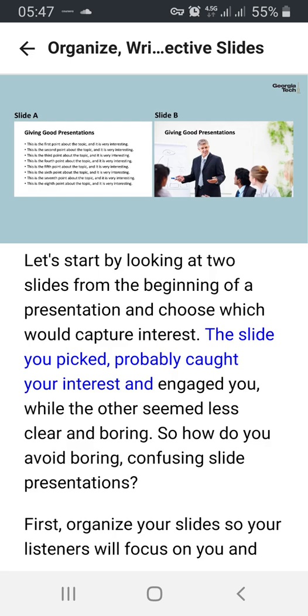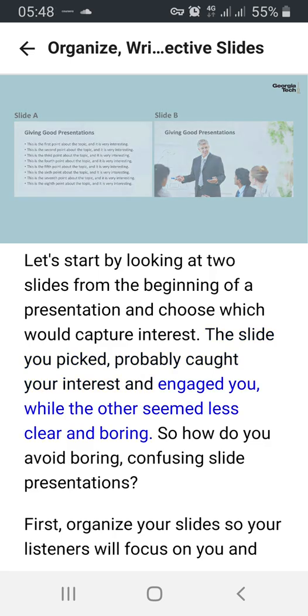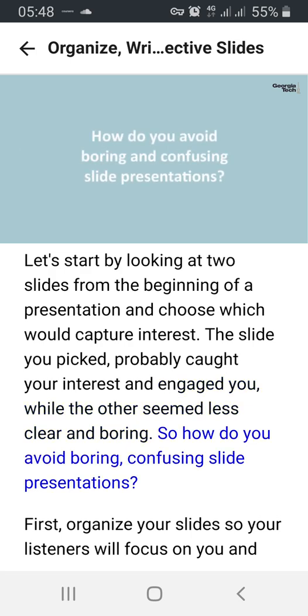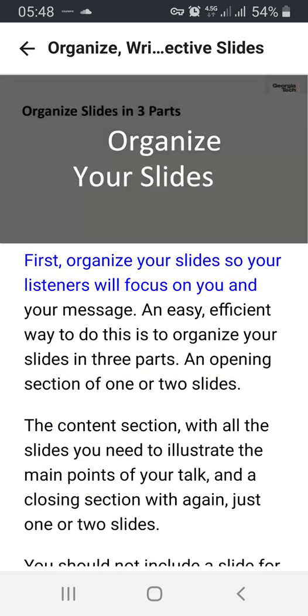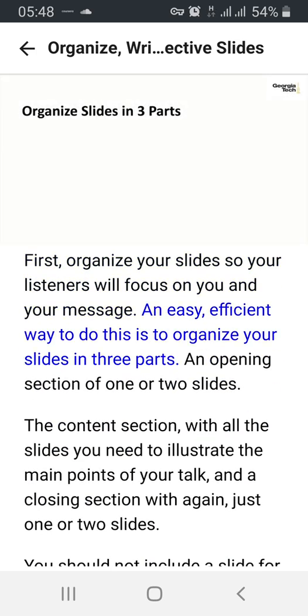The slide you picked probably caught your interest and engaged you, while the other seemed less clear and boring. So how do you avoid boring, confusing slide presentations? First, organize your slides so your listeners will focus on you and your message. An easy, efficient way to do this is to organize your slides in 3 parts.